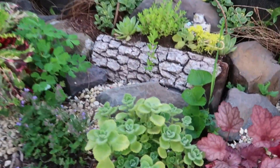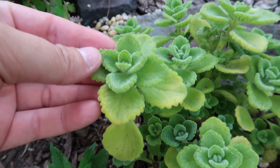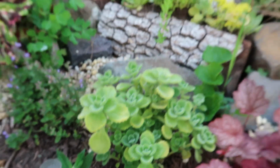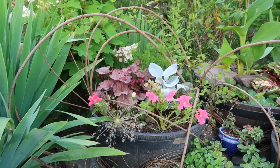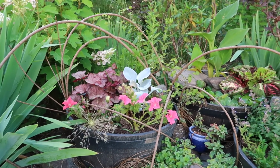This plant right here is amazing. Oh, look, there's some morning dew still left on it. I don't know if you guys can see that really well. But if you touch this plant, it's fuzzy and it smells like lemon and lime. How wonderful is that? I did a tour of this area once I completed everything, and I'll put a link down below with this.